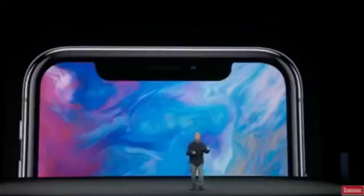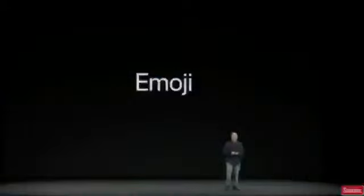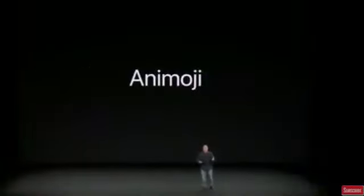The first one, of course, is Face ID. But the team decided to create another great experience with it as well. This is a fun one. It has to do with emojis. Now, we use emojis to communicate with others and to express emotion, but of course you can't customize emojis. They only have a limited amount of expressiveness to them. So our team created something called Animoji. These are animated emojis. These are emojis that you control with your face.